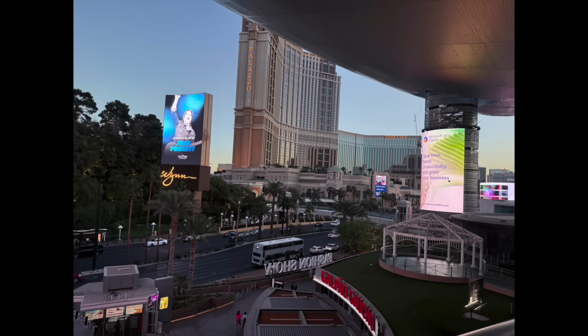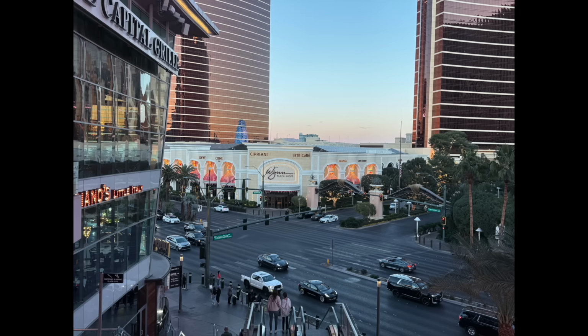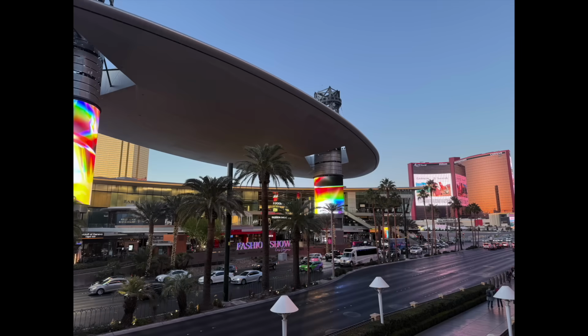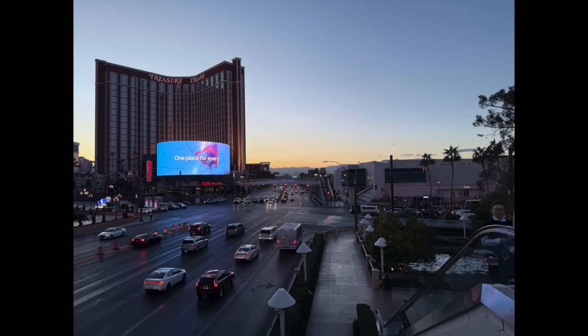Even in tricky lighting conditions like near sunset, the Action 5 Pro manages to balance exposure while keeping shadows detailed, compared to typical action cameras that struggle with over-sharpening or flat colors. This one does a solid job of delivering photos that feel balanced and natural.